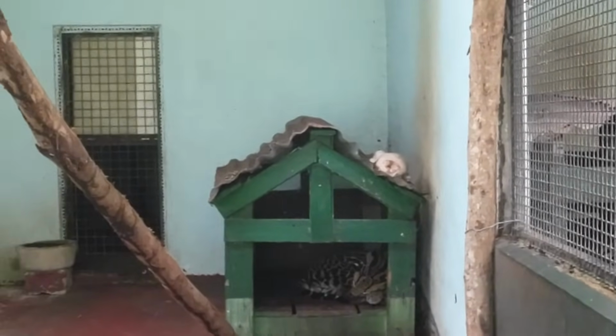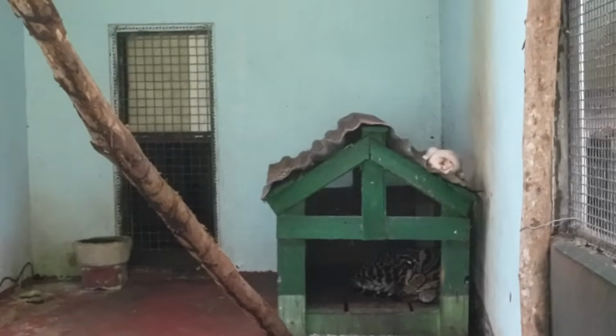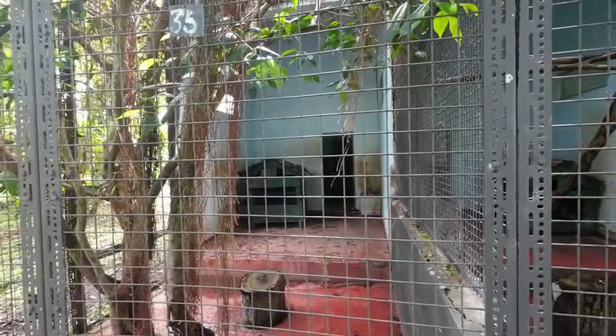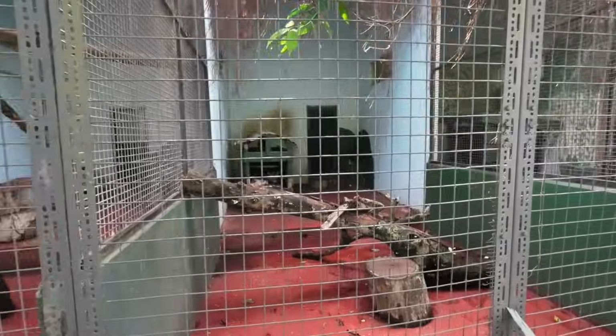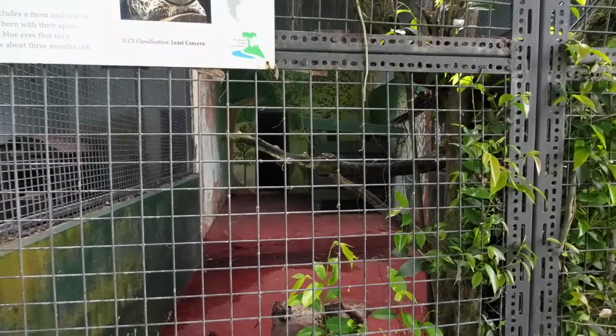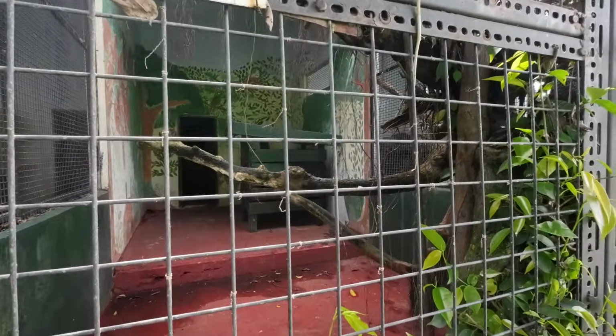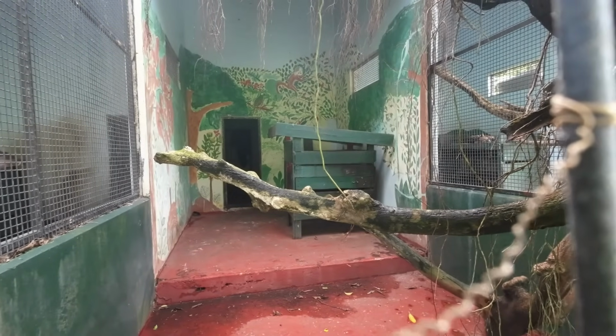They stash a whole chicken on top of the little den. And over here there is yet another one also sleeping. Yeah, I think there's one in here also. I can barely see it through the little creases in the den.